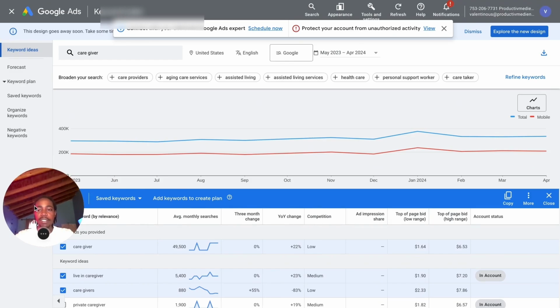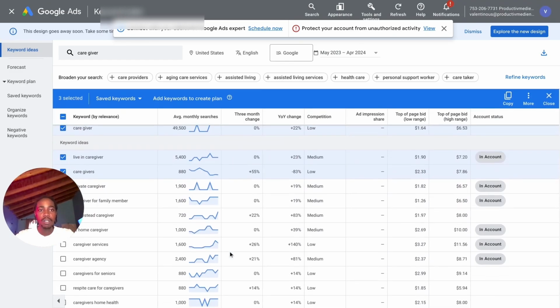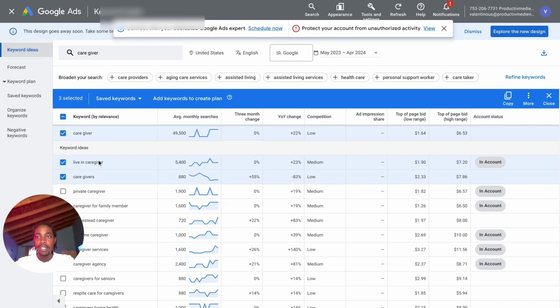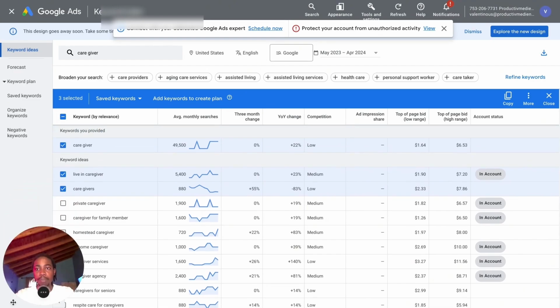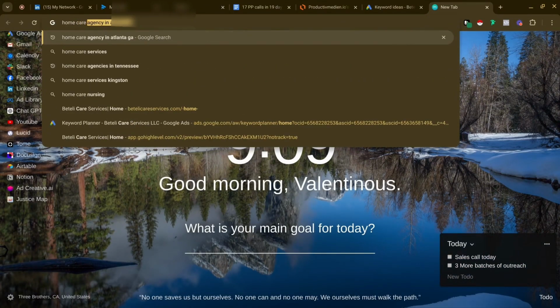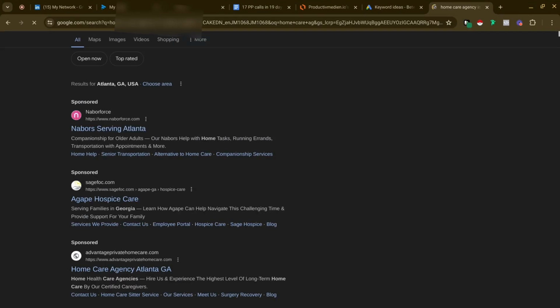Just to let you know, Google has this thing called bidding, right? So I'll touch upon that later when I'm going over the bidding strategy. But essentially, the top of page bid means how much you should bid to be seen at the top, right? So let me see if I can pull up an example for you. So we're gonna need home care agency. Yeah, let's go Atlanta, Georgia.